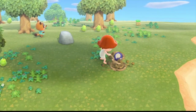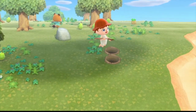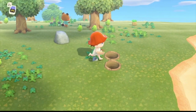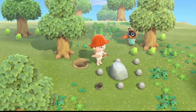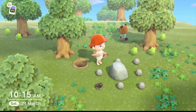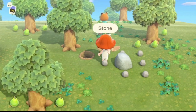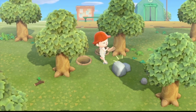Fossil number 3. Oh, one day I will learn to dig in the right place. Oh, fun. Now I need to get these things for my little friend who is building the shop. Iron nugget. Shovel is going to break soon. I can feel it.